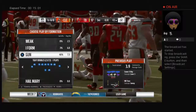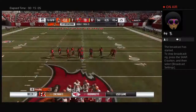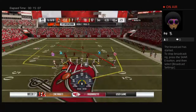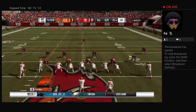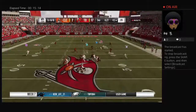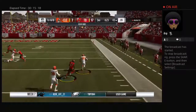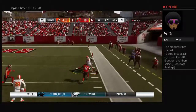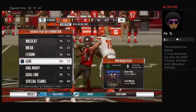They get 9 out of that one, and as a result, the drive continues. So from Buccaneer territory now, it's 1st and 10 at the 43. Working out of the gun, Mayfield. And he's got the hook up to Landry. The 20. They give him a gain of 37.